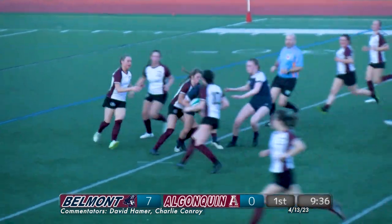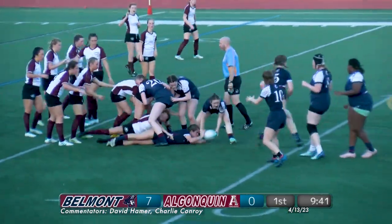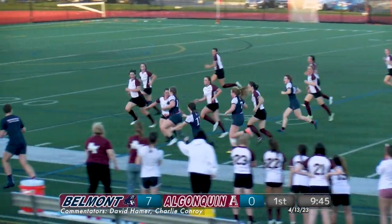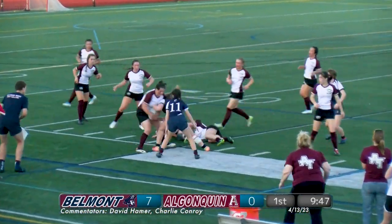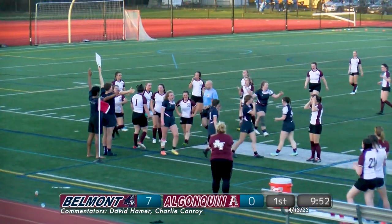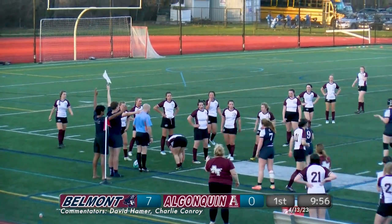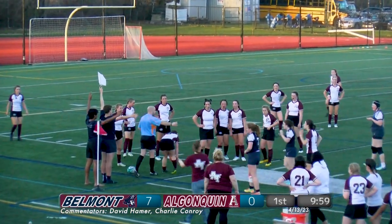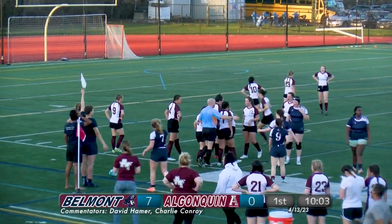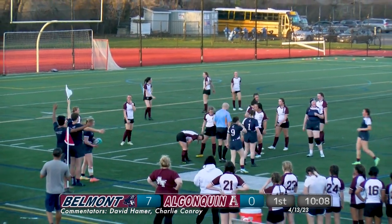That is Kelsey. Kelsey, great run. And she's held on well, giving her team time to catch up to her. Nice ball. Well, there's an overlap here if they can get it out. Oh, well stolen. Good steal, yeah. That was a good pass there by Anna. Was that Anna, number one on the Algonquin team, who did a great steal in the ruck there? Or in the maul, I should say, in the tackle, really. She stole the ball, ripped it right out of the Belmont player.